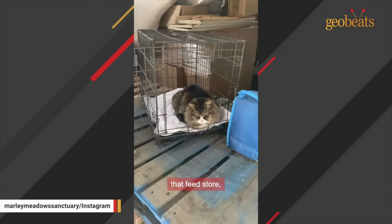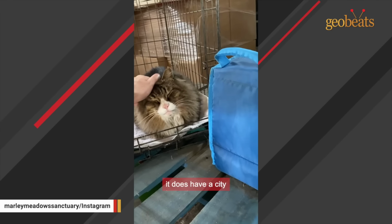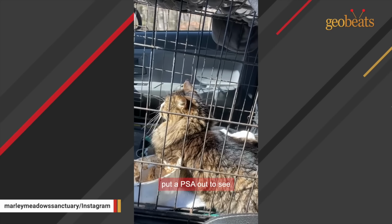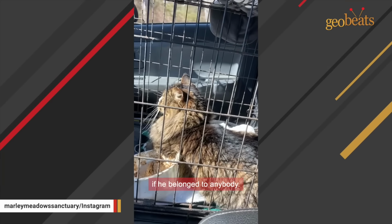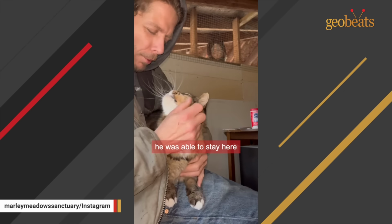That feed store, although it's on a rural property, does have a city not too far from it. So that's why we trapped him, and we wanted to put a PSA out to see if he belonged to anybody. But after 3 weeks, nobody claimed him, so he was able to stay here with us.